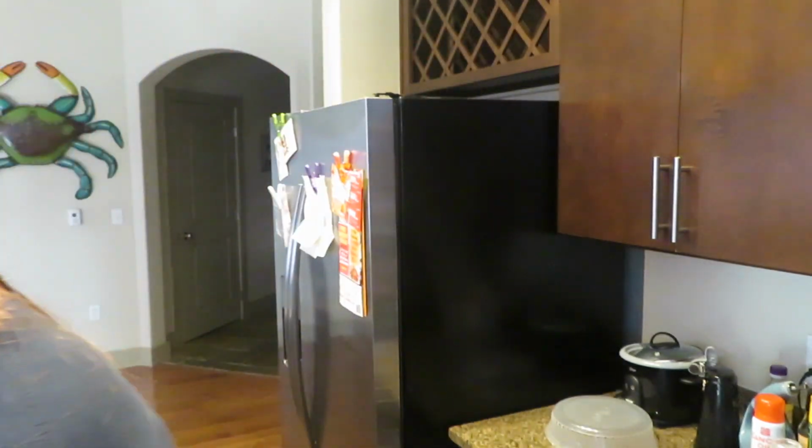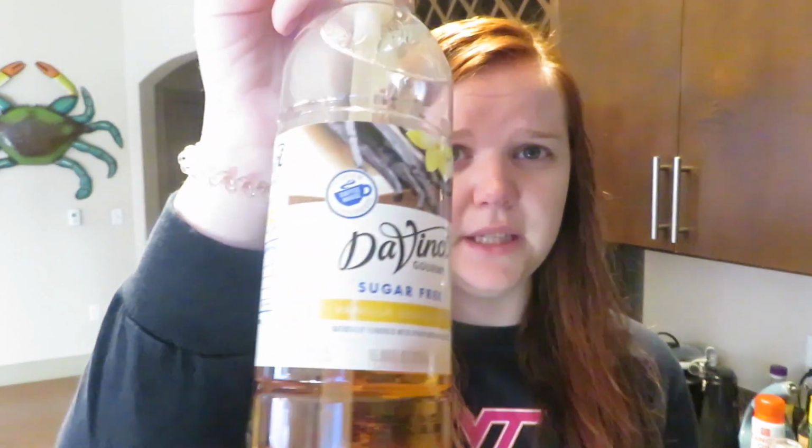There are different sugar-free syrups and stuff, which I'll show you what I use sometimes. This is just a vanilla bean sugar-free syrup. You can get them at the grocery store, but they're like what you would normally find at Starbucks or wherever to add flavoring into your drinks. A lot of times when I'm doing cold coffee or something like that, I'll add that in, but I've gotten to the point where I like black coffee now, so I don't always use the flavoring. But if you're like, how do you drink black coffee, you're crazy, sometimes I do add that in.